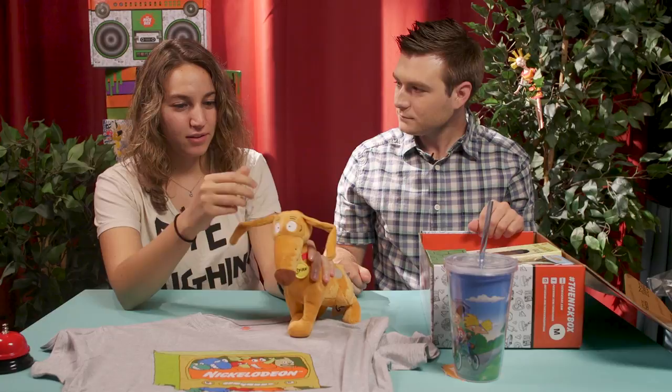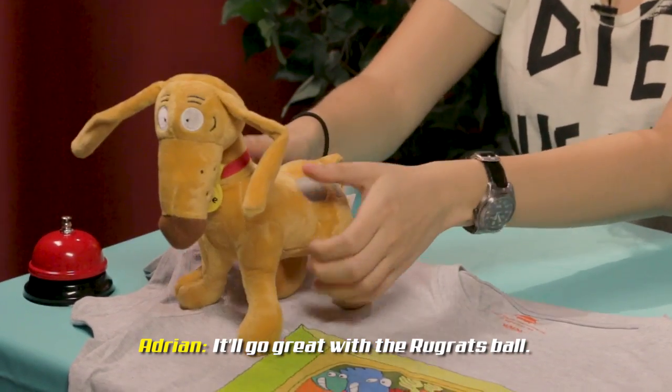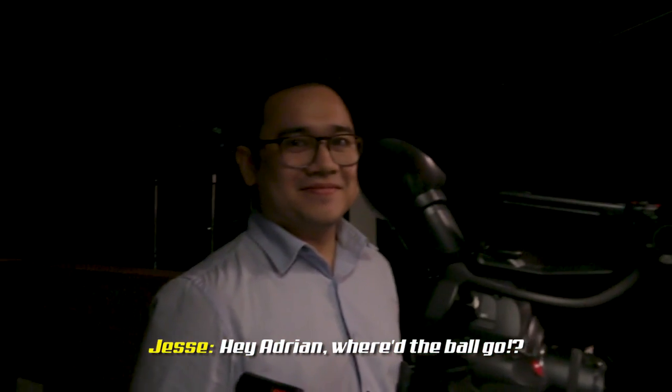Who's your favorite Rugrats character? I know we probably talked about this, but it's actually Spike, but when he's older and all grown up. In a previous Nick Box, they also included a Tommy Pickles bouncy ball, which is really great, and we actually have that in the office if it's not lost. Adrian, where'd the ball go?